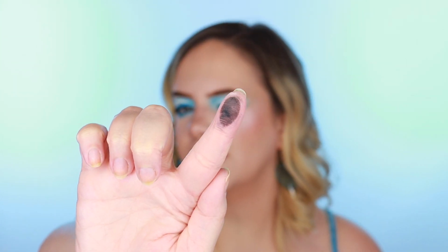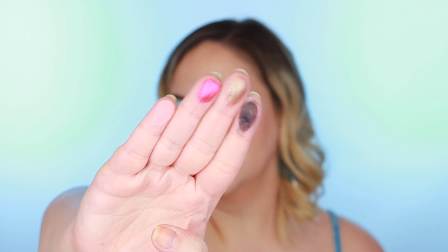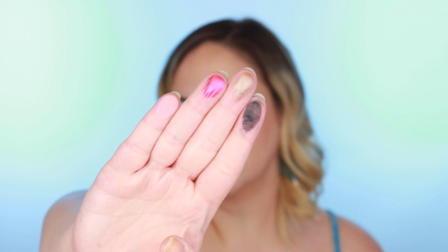These are such smooth powders that you can see my fingerprint in it. It's not even settling in the lines of my fingerprint. That's so weird. But such buttery kind of shadows. Beautiful shades and a different kind of vibe in these shades, so you can see how versatile this palette is.